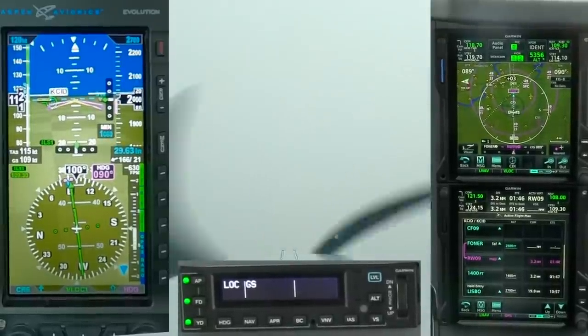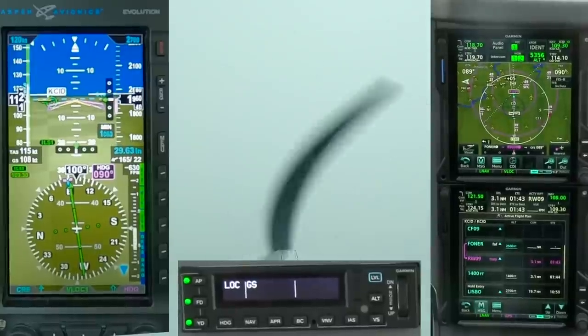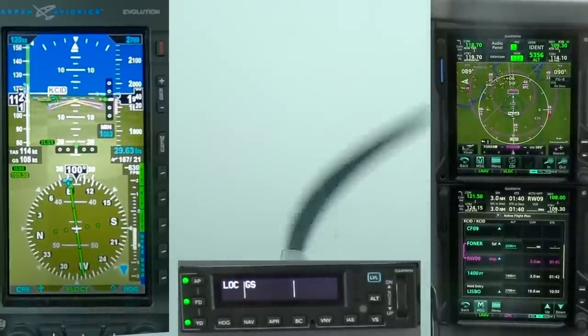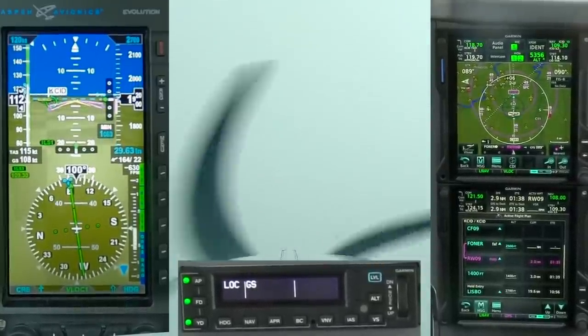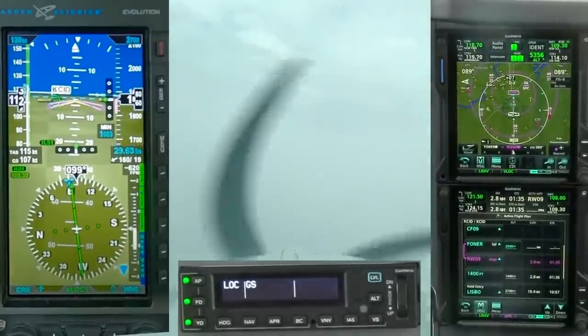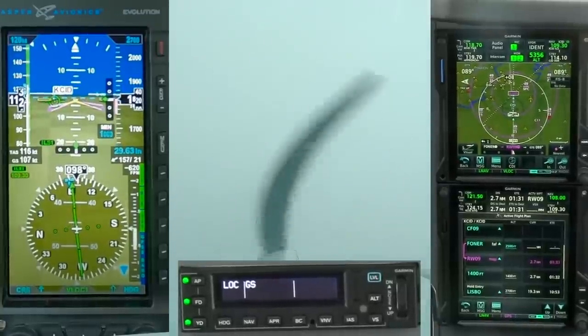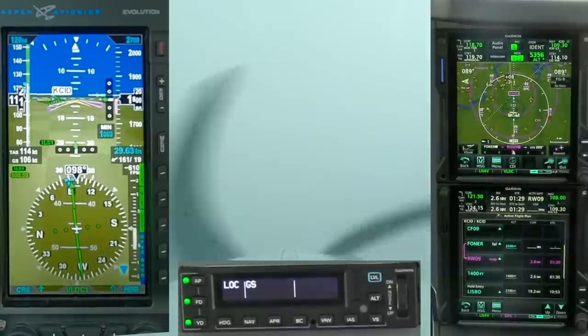Okay, I'm on course, on glide slope. It was 1060. 800 feet to minimum. Yeah, down, locked, landing, it's on mixture. It's now full rich. Bumps. Short final.